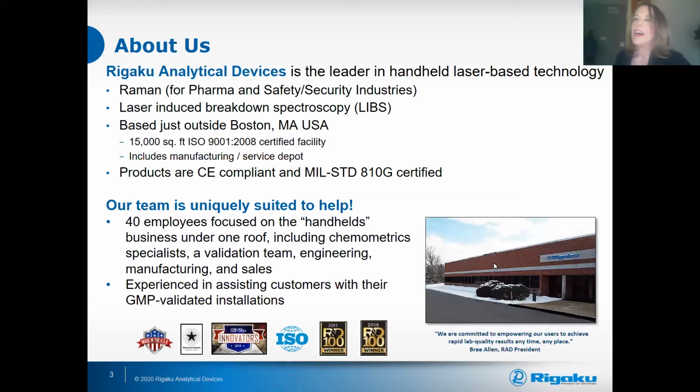So Rigaku, we are a Japanese company. We were founded in 1951, but Rigaku Analytical Devices specifically, we are a handheld group based in Massachusetts, just outside of Boston. We have a 15,000 and growing square foot facility. We are a 9001 certified facility that includes manufacturing capabilities. So we make all of our tools in Massachusetts. They are CE compliant and MIL-STD certified.